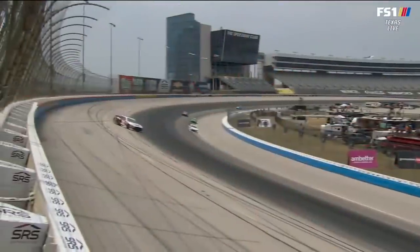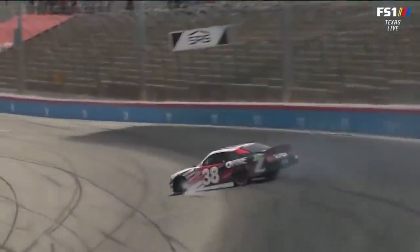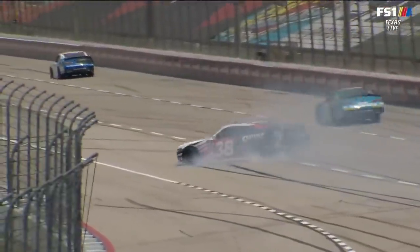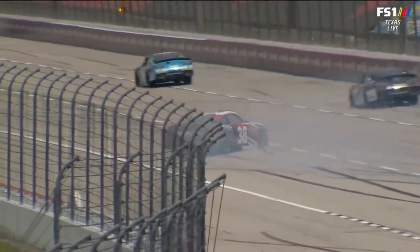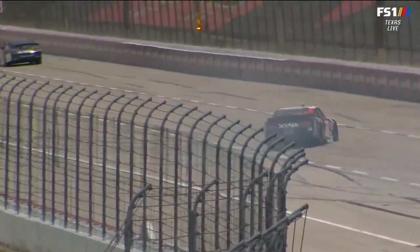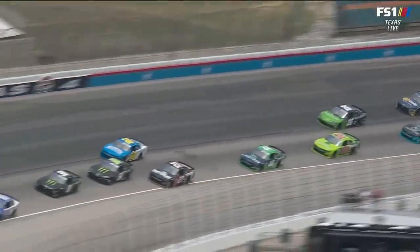Let's see what happened to the 38 here. You see him up high again in 1 and 2. Another big slide. It almost looks like a... You sure that's not the replay from the first track? Jeez, it looks exactly the same. And now, this is what happened to Ty Gibbs.